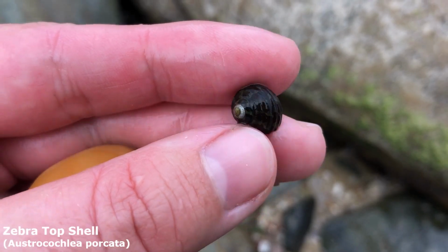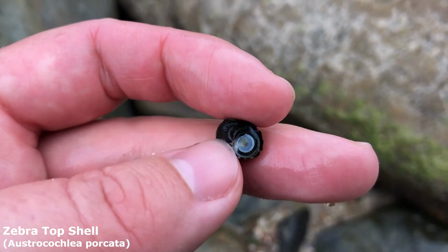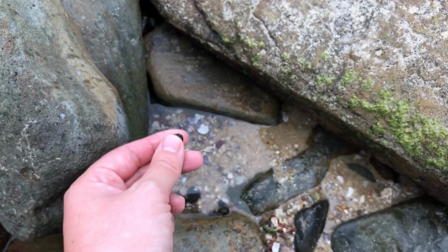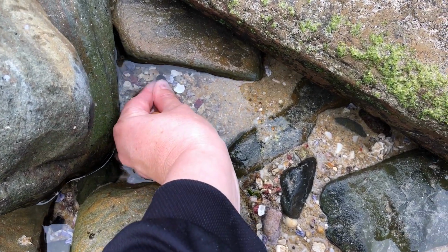This guy should be a zebra top shell or possibly a constricted top shell. I can never really tell the difference. It's got a lovely silvery operculum in there. And yes, we're just going to leave him back down there near a rock perhaps.